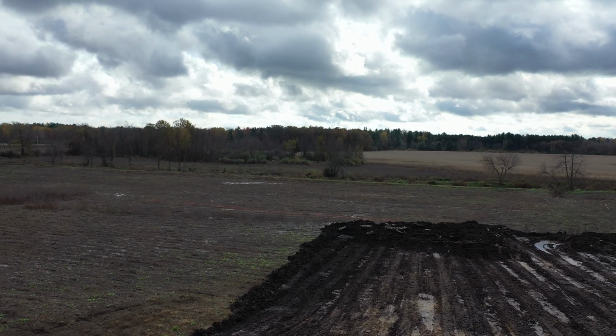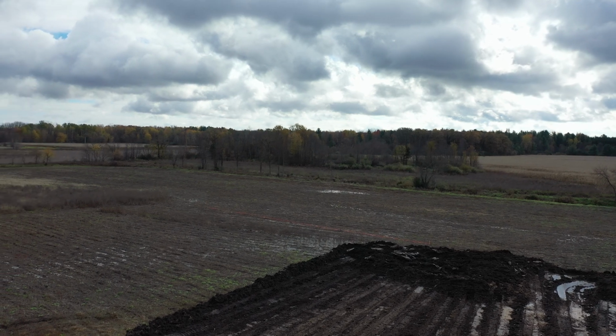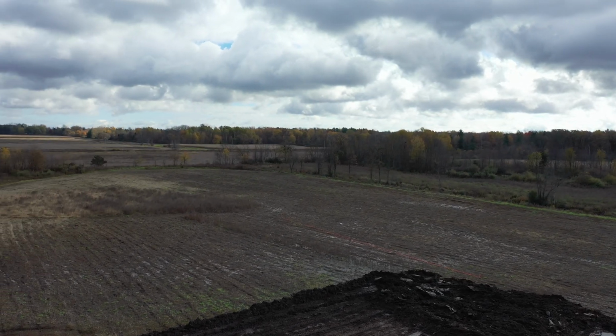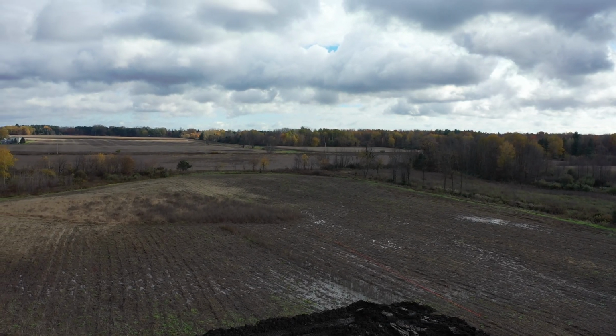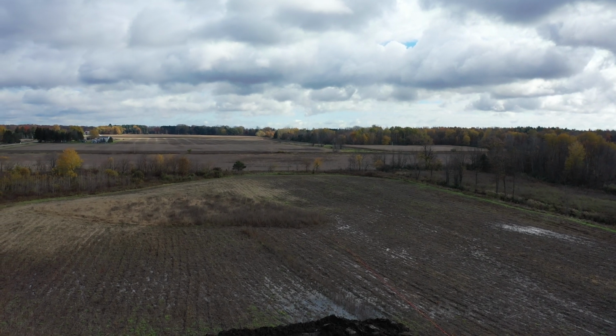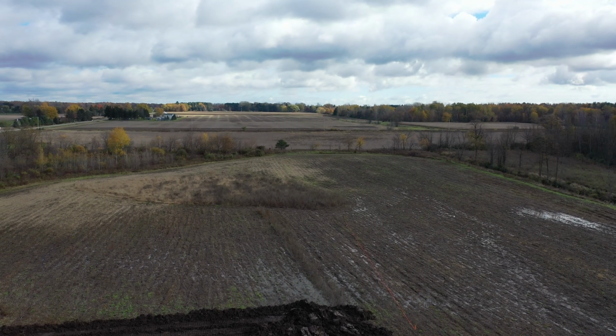I did run back out here the next day, and they were going ahead and installing the gravity drain. I will probably include a little bit of that video right after this drone video showing some of that. But there was a ton of progress in a very short period of time, so I will probably be dropping quite a few videos right behind one another.